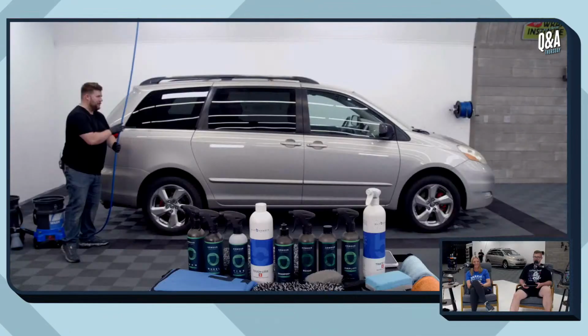Before you start getting handsy with the Toyota Sienna and hitting the cord. I'm making sure to hit it a lot. Yeah, make sure that hose hits that paint real good, right? It needs a few more dings in it.